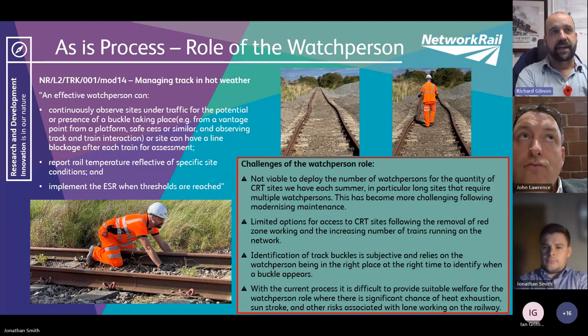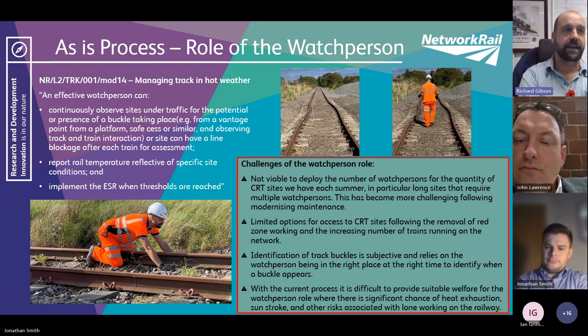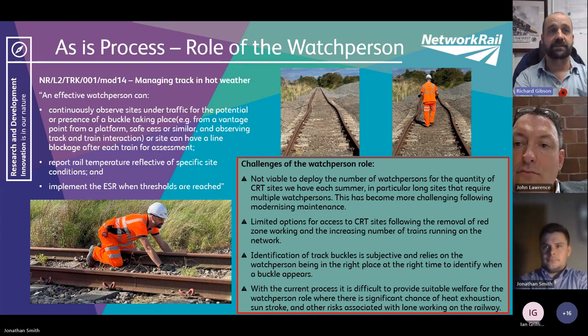And then the identification of track buckles, it's subjective. It relies on the watch person being in the right place at the right time in order to identify when a buckle appears. And then finally, with the current process, it's difficult to provide suitable welfare for our watch persons. There's a significant chance of heat exhaustion and sunstroke and all the other risks which are associated with lone working on the railway.